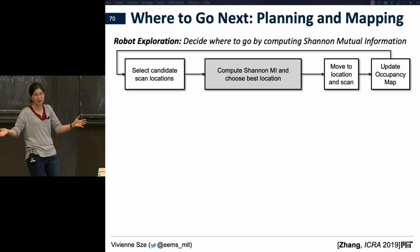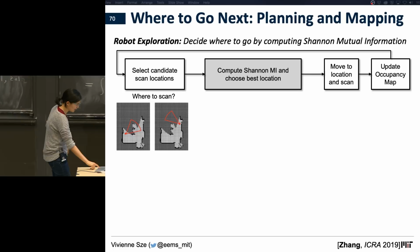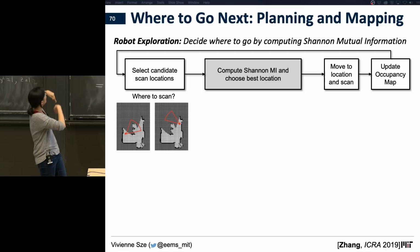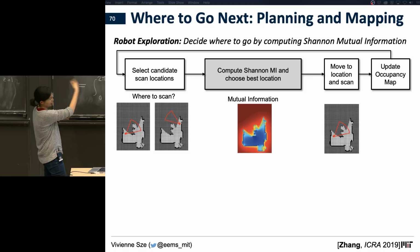So you can imagine, shown here is an occupancy map. The light colors show the places that are free space, empty, nothing's occupied. The dark gray area is unknown, and the black lines are occupied things, like walls, for example. And the question is, if I know that this is my current occupancy map, where should I go and scan, let's say, with a depth sensor to figure out more information about the map itself? So what you can do is compute the mutual information of the map based on what you already know, and then you go to the location with the most information and you scan it, and then you get an updated map.